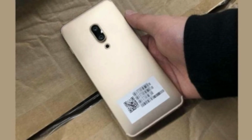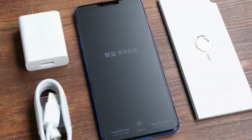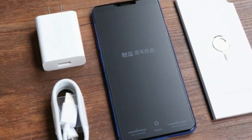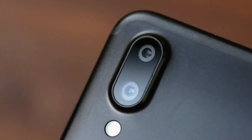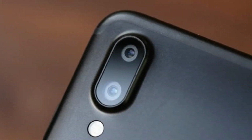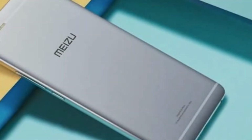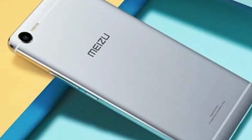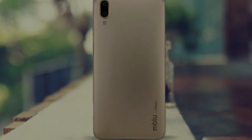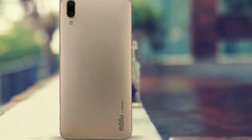This variant costs CNY 2499, roughly Rs 25,700. Meizu E3 J20 Collector's Edition is a customized limited edition model named after the Chengdu J20 fighter aircraft that is developed by China. This variant comes in a black stone color model and only the 6 GB RAM/64 GB internal storage model is available. Other specifications are the same as that of the standard variant of the handset.